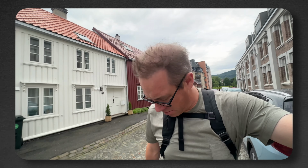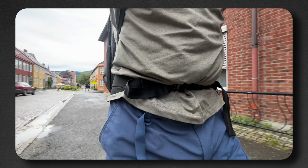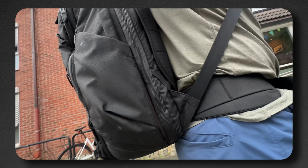So just here in Trondheim, Norway, with my Peak Designs travel pack, and it's got a big load in it. It's got all the camera gear, it's got my laptop, it's got an iPad, it's got books. It's probably weighing 13, 14 kilos with all that stuff in it that I don't want to check in. And despite this harness, look at that, pretty basic setup.